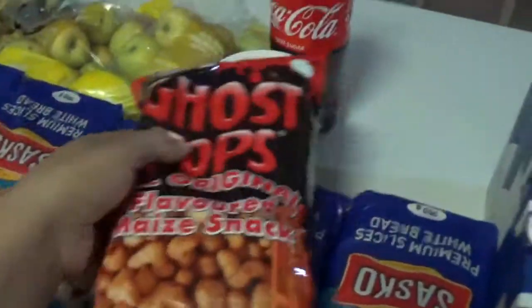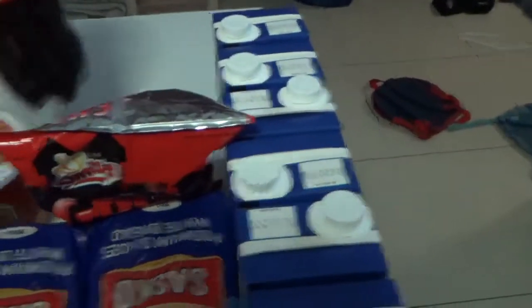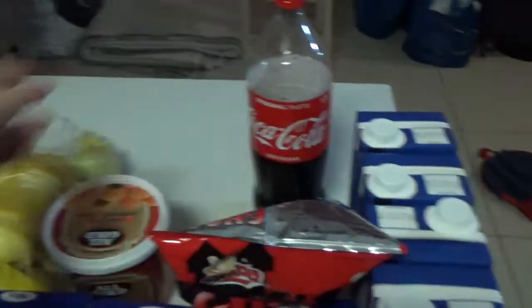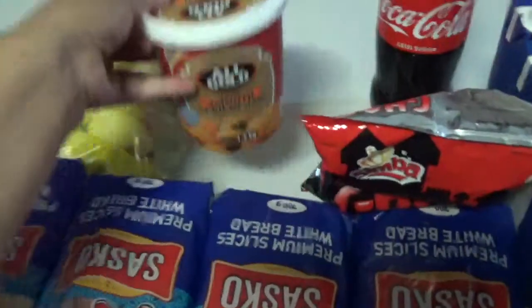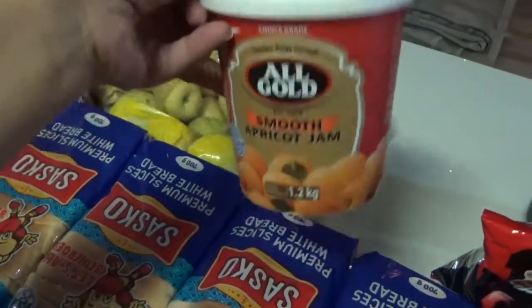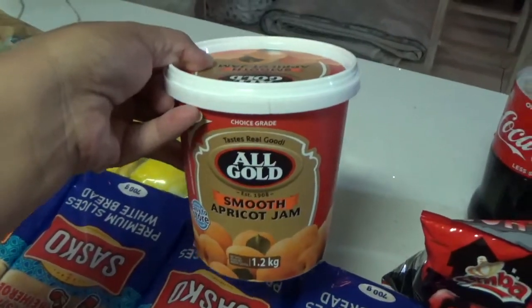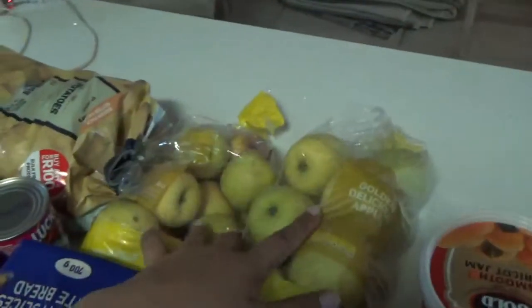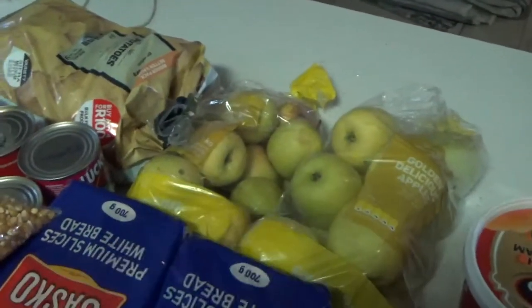Just some snacks, got some chips, got some ghost pops, and as you can see, that's already been broken into. Got some Coke, and then I got this one. This one is actually from Macro, just this little tub of apricot jam. Then I got some fruits, some apples over here.